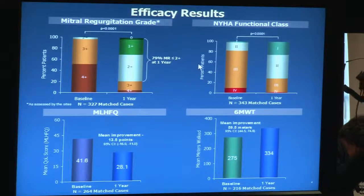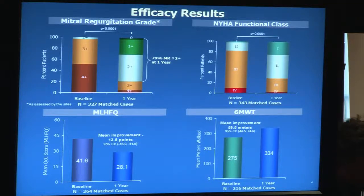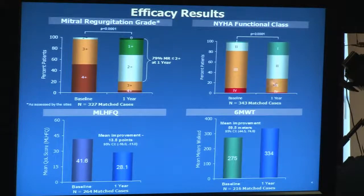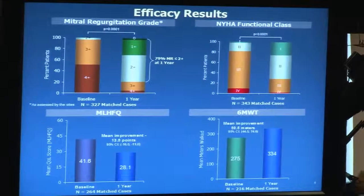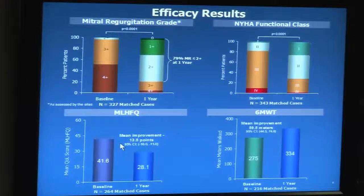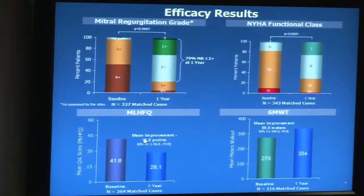This was also reflected by a significant improvement in NYHA functional classes. At baseline, the vast majority of patients had severe heart failure symptoms of functional classes 3 and 4. After 1 year, 71% of patients were in NYHA functional classes 1 and 2. This was also reflected by a significant improvement in the quality of life.